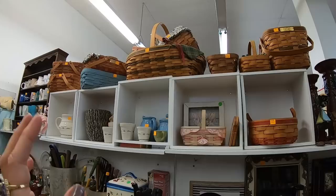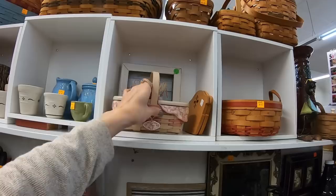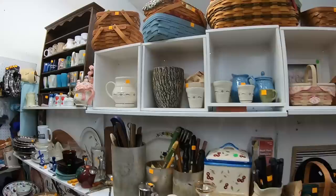This one is pretty. Hope with the charm. Let's see what they want for this one. $10. That's a fair price. Not good for eBay, but that's a fair price for if you're buying it for yourself. That's what I want to say.